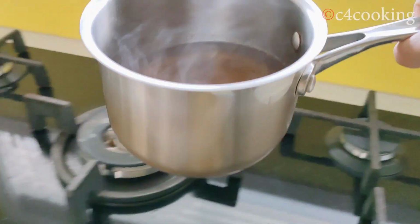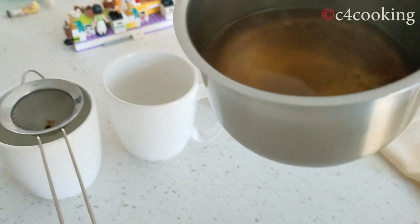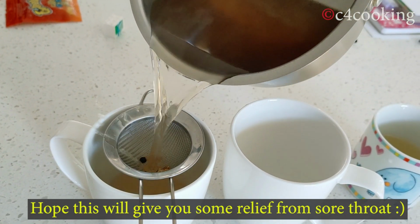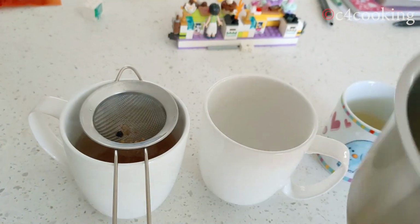Okay, so that's the sore throat relief drink recipe, and I hope you will make it when you have a sore throat, and I hope it gives you relief from the pain.